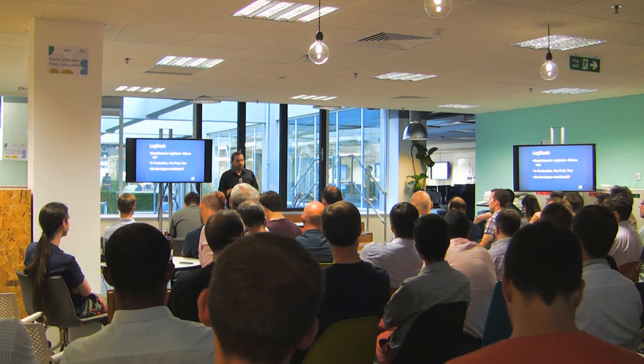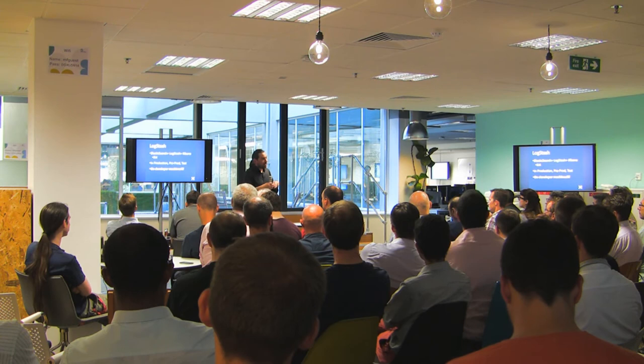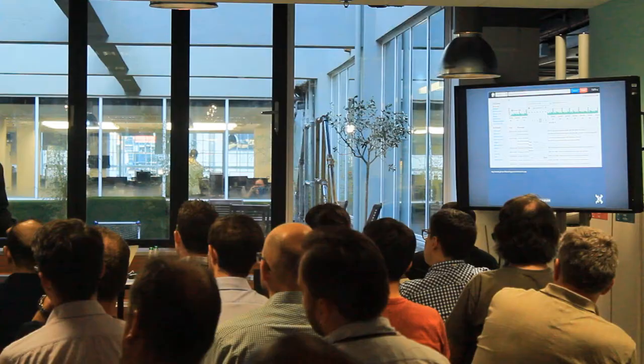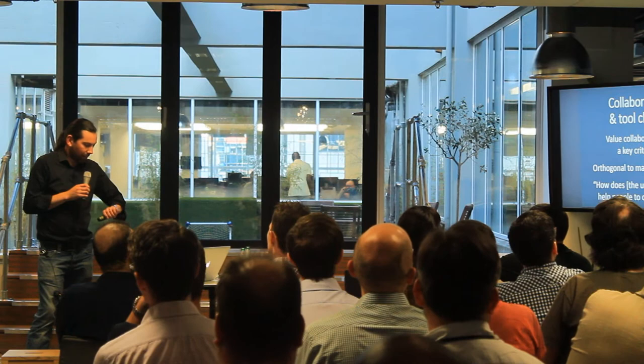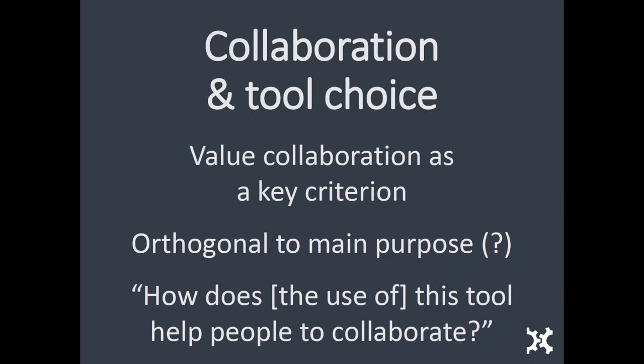Yes, you're still using something like Logstash as log aggregation and search and so on, and obviously its primary purpose in production is diagnostics and trending and that kind of thing, but you're seeing a different way to use that tool, which gives the developers a more useful way of debugging their application, but also brings together two disparate groups of people through the tool. So just to summarize that part, we need to value collaboration as a key criterion when we're choosing tools. The collaboration aspect is probably orthogonal, or at an angle, to the main purpose of the tool, but it's incredibly valuable to include it.